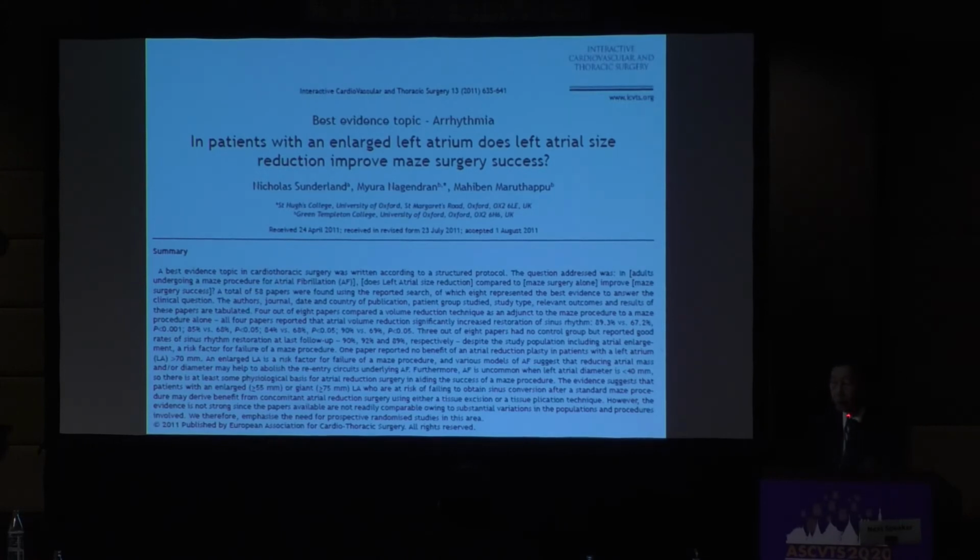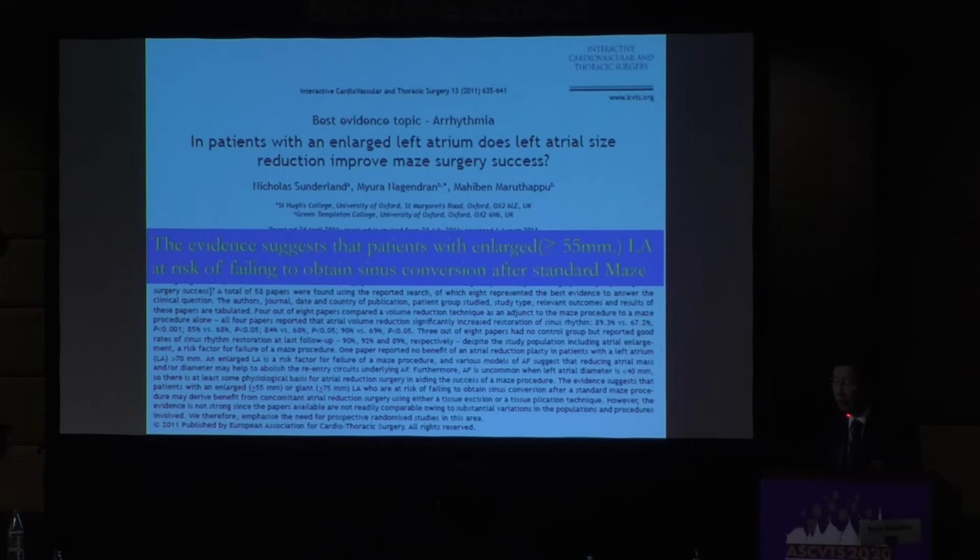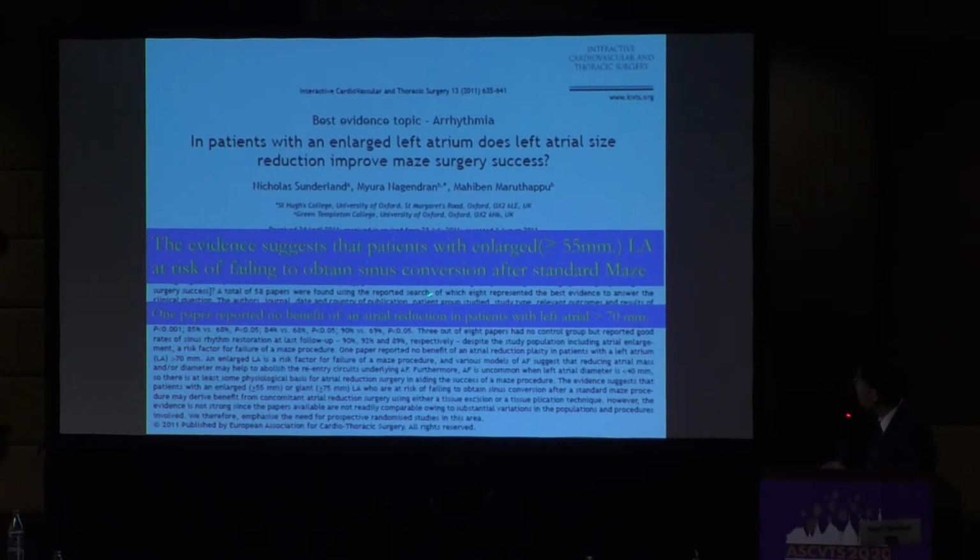And a meta-analysis regarding the left atrium size. From this paper, they conclude that the evidence suggests that patients with a large left atrium, how big? Bigger than 55 millimeters, are at risk of failing to obtain sinus rhythm conversion after standard Maze. What do they mean? They mean that when the left atrium is bigger than 55 millimeters, you need to reduce its size. However, one paper reported no benefit of the reduction in patients with a left atrium size bigger than 70 mm.